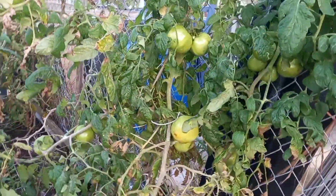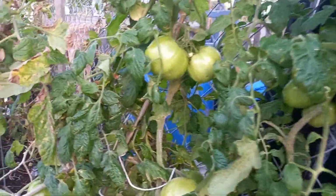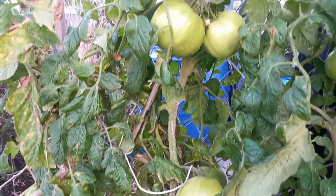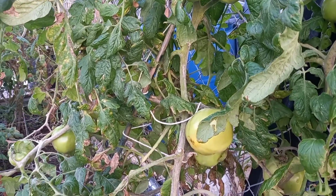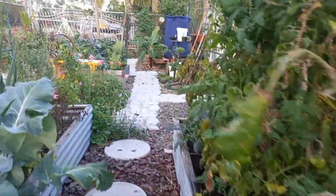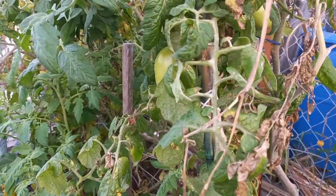Thyme still growing strong. And like I said, my tomato bushes are looking a bit haggard, but they went through a lot of being blown over and snapping in all of the high winds. Like I said, we had 3 weeks of high winds, but you can see there's still tons of tomatoes on here to be harvested.